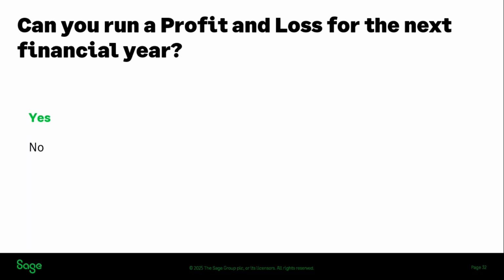I appreciate that's a bit laborious, but you also have the option for practice data now. So you can in fact restore a data set into your practice data. Now it won't hold that information, so once you close practice data, the data will be lost, but there is an option for you there.